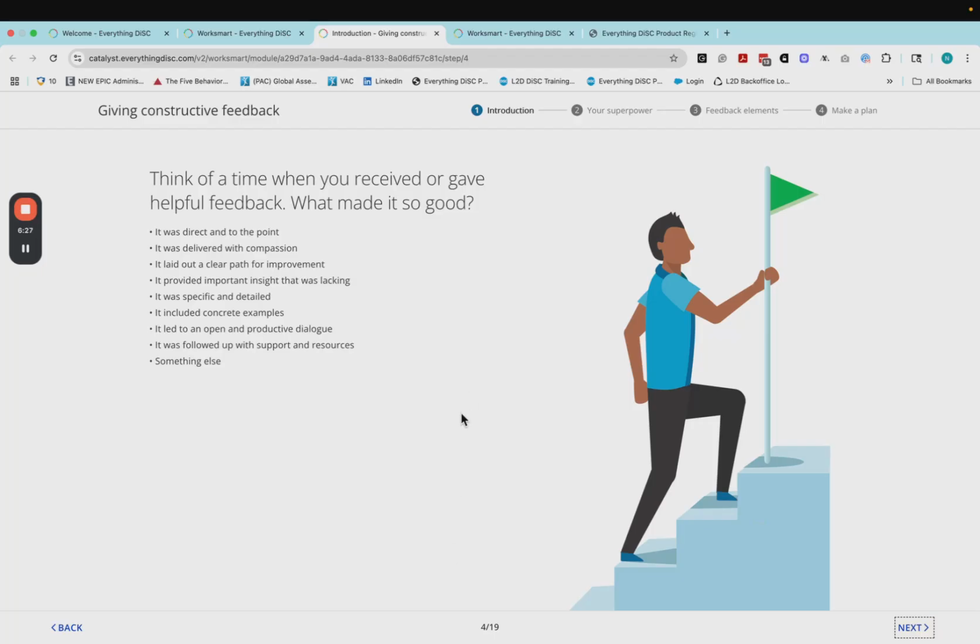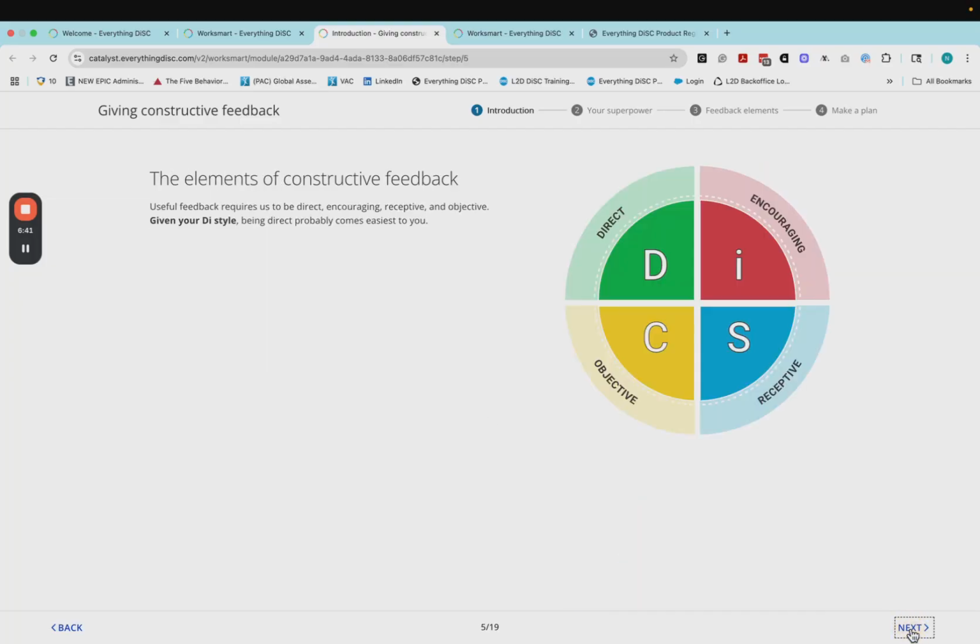And then you're having the team think about a time when they received or gave helpful feedback. So you're putting yourself in someone else's shoes and you're having them connect to what works for them and what doesn't work for them as well. Again, that's specific to my style.